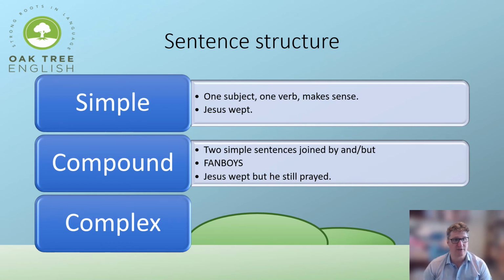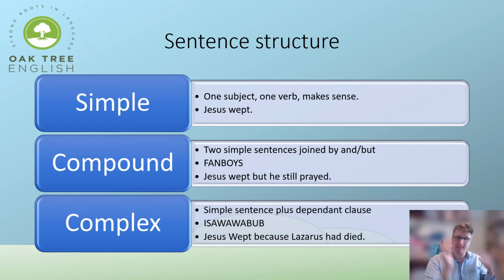The other thing you should use in your writing, because the examiner's looking for them, is a complex sentence. A complex sentence is a simple sentence, that is a defining clause, plus a dependent or a subordinate clause. Now, here we have another acronym, but it's not nearly as easy to remember. I saw a wabub. I'm sorry, it's not great, is it?